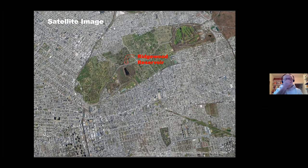So, all right, let's come back to the Ridgewood Reservoir, which I'm zoomed in a little bit here so you can see how it sits right in the middle of this sort of green complex along the edge of the Jackie Robinson Parkway. It's mostly cemeteries, but then Highland Park here in the middle. And let's look at some of the layers for this place.